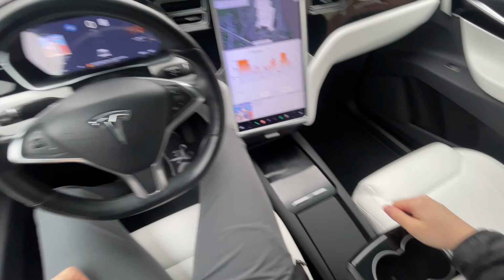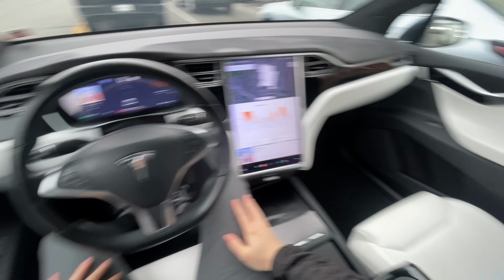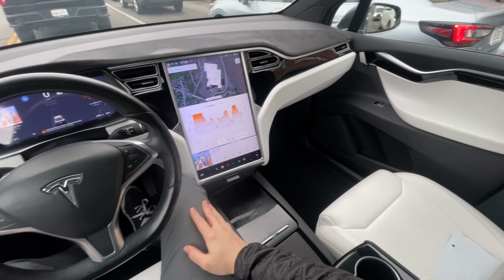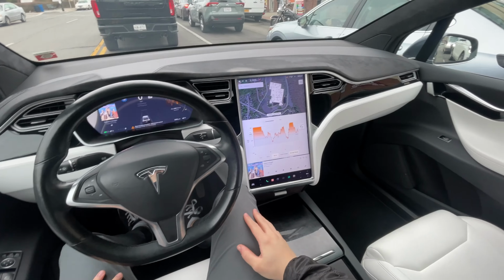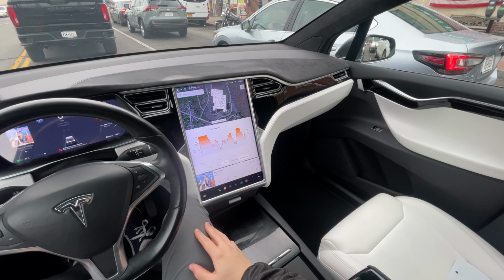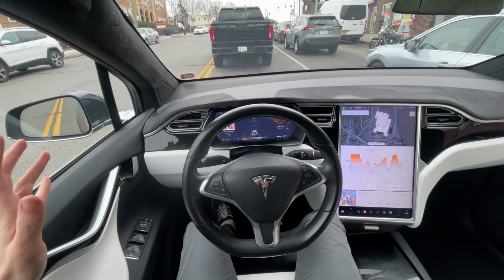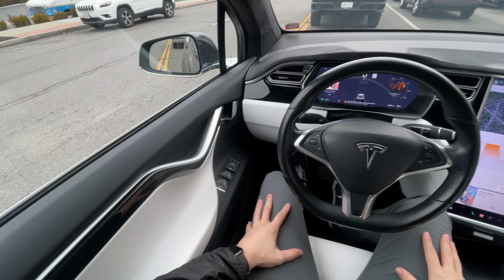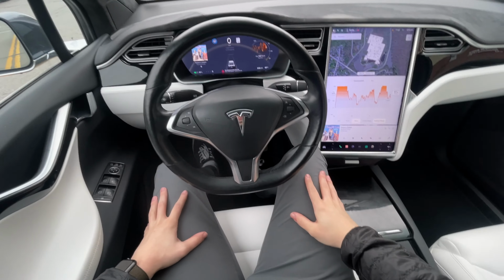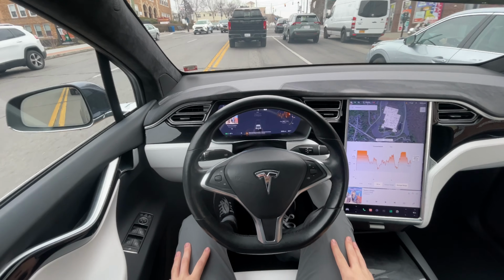But yeah, let me know what you guys think about the Tesla Model X. Do you like it? Do you hate it? I know EVs are still a controversial space in the automotive world right now, but you cannot look over the fact that this car and all the earlier Teslas have transformed the entire industry and had a momentous impact on this push for electrification. And this early one still is pretty solid.